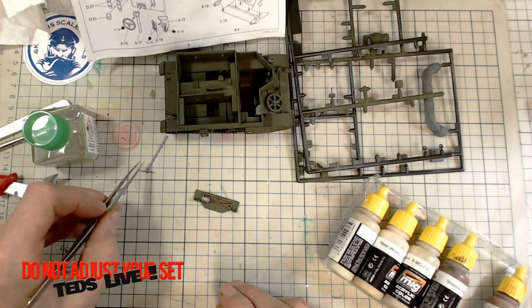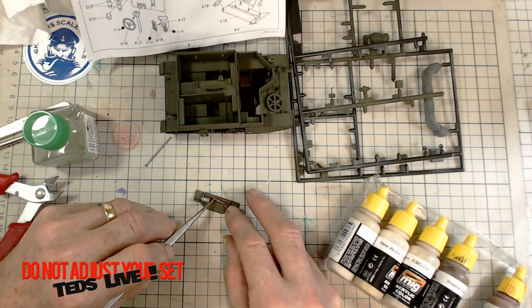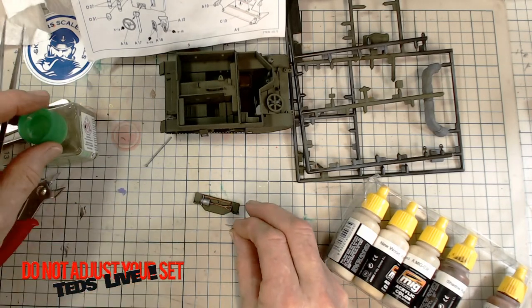Right, that's that one to go in there. The little pickaxe goes in there next.